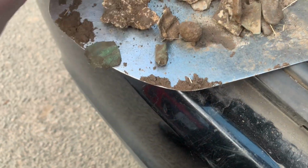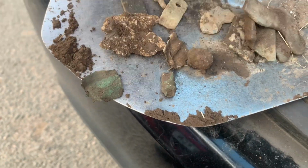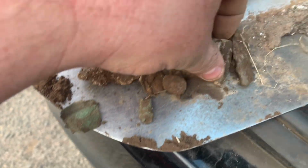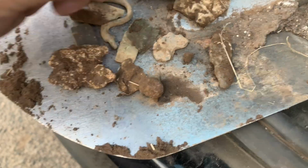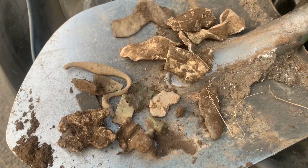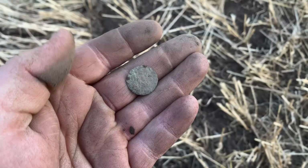A bit of junk coming off that field, just thought I'd show you it before I get rid of some of it. That was the Victorian door handle. Tons of lead. Always keep your lead because you can melt it down. Bronze, aluminium, bits of copper. All sorts of weird and wonderful stuff, but yeah, like I always say, you've got to dig the junk to get the goodies. Well, there you go, look at that.